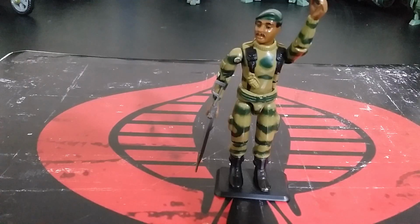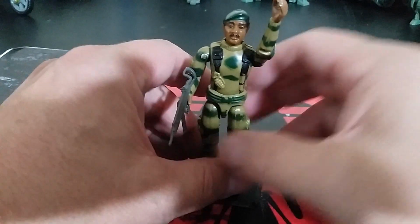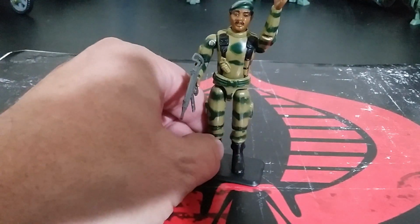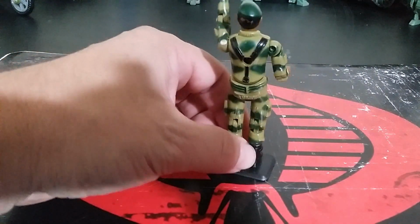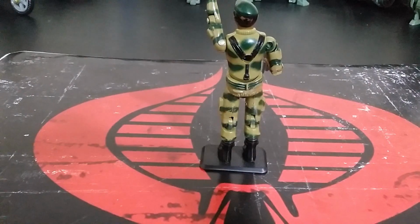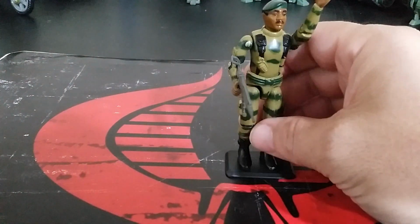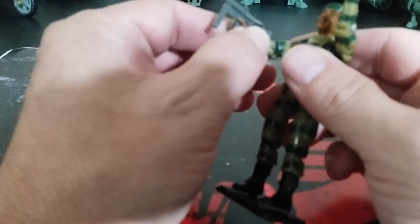Alright, here we go with Stalker. And Stalker is what I think of when I think of a military figure. But it's kind of interesting that they reuse parts for him. He is made up of reused parts. It's got a new head. But the camo on him makes it look like he's almost a completely different figure. I probably didn't tighten the screw very much because I did replace his arm. I broke his thumb. I was really sad about broken thumb Stalker for so long. But he is pretty cool. This is the straight arm version, and I do prefer his swivel arm so much more.